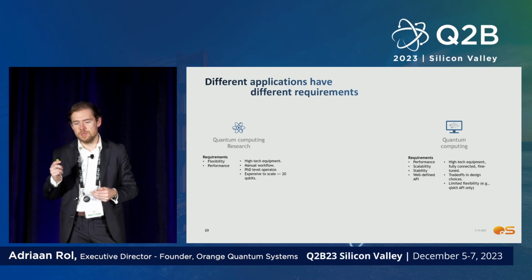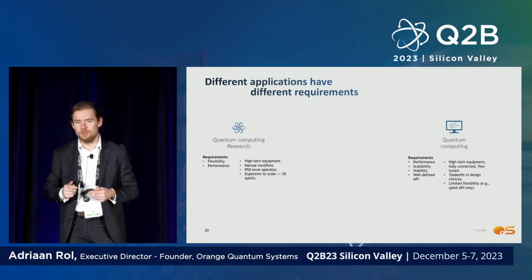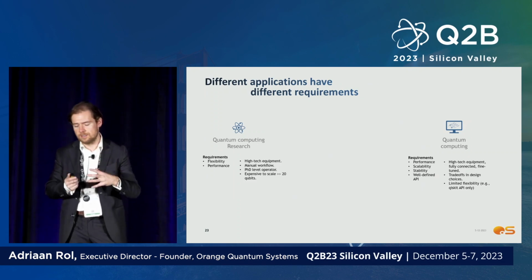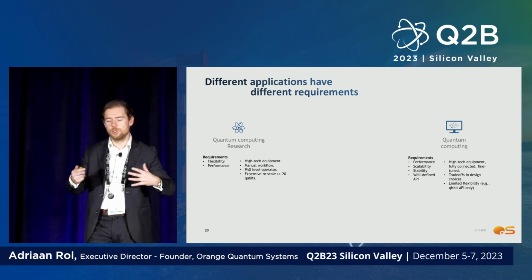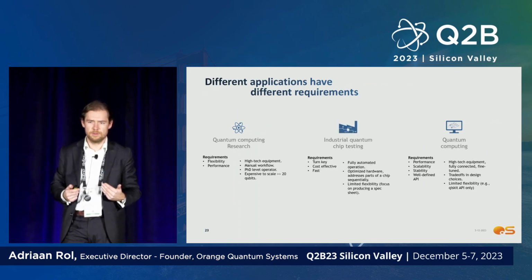But what's very much missing in discussions about quantum computing is our core and focal point. We still need R&D because we still want to be able to develop new qubit modalities or new designs. It's not obsolete, you still need that, but it's something different. And what I want to also put in there is that quantum chip testing is something different.